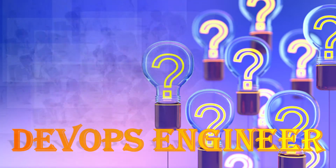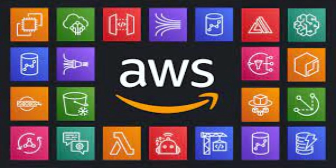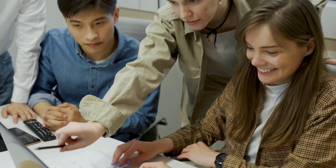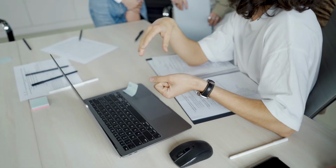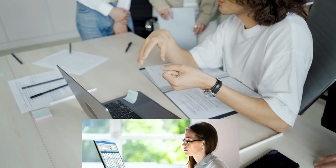So firstly, I would ask you, do you want to become a DevOps engineer for cloud platforms like AWS but don't have a target? Then you have come to the right place. Today, I'm going to talk about the AWS Certified DevOps Engineer Professional Exam and share some of the best online courses to prepare well for this prestigious exam.